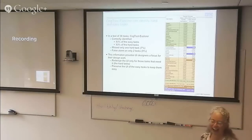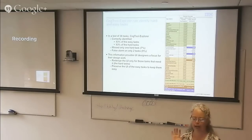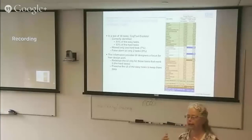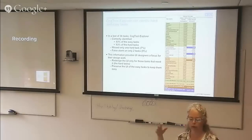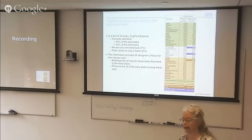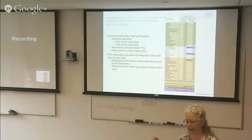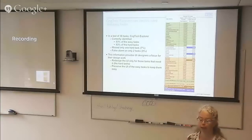That's right. Okay, but in 36 tasks, Cognitive Explorer correctly identified 93% of the easy tasks, where we defined that as 95 or more percent of the people would finish it within 3 minutes, and the model would also finish it within 3 minutes of simulated time. And it identified 93% of the hard tasks, where we basically said, if less than 75% of your people can do this task in 3 minutes, you've failed. This is bad. This is hard. Of course, your project would have to decide what your thresholds are, but this is what we did here.